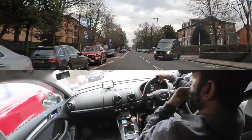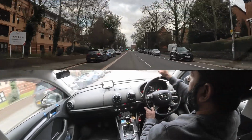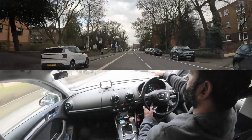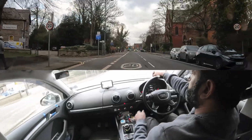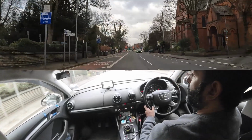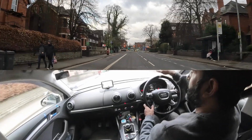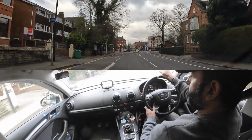On this road I need to show you here, this road name is Palatine Road and we're coming from Didsbury heading back to Withington. So we see the 20 sign, so your speed starts 20 from just before the sign. So my speed is 20 now, so speed will be 20 all the way around here now. You go left, you go right, you go straight, anywhere you go, speed would be 20 miles an hour.